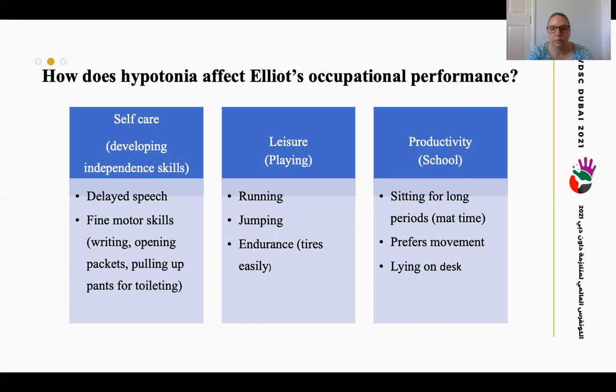With some activities, like if they were doing longer running or walking, he'll most likely want someone to carry him a little bit later on. So developing that endurance is also quite important. And when he's at school, sitting on the mat for long periods of time, he finds that a bit of a challenge.